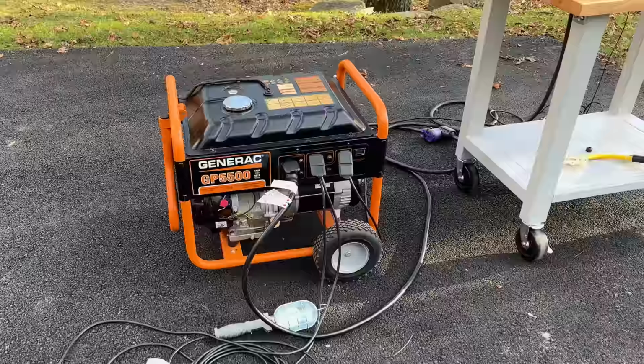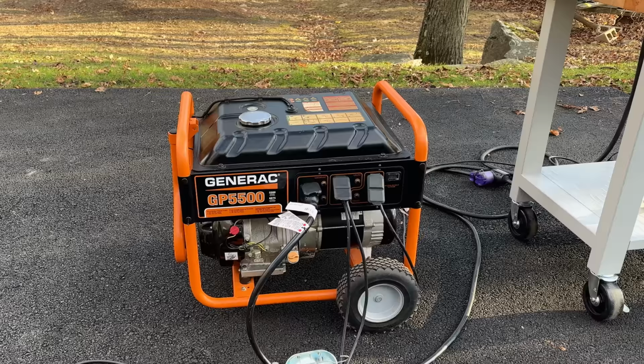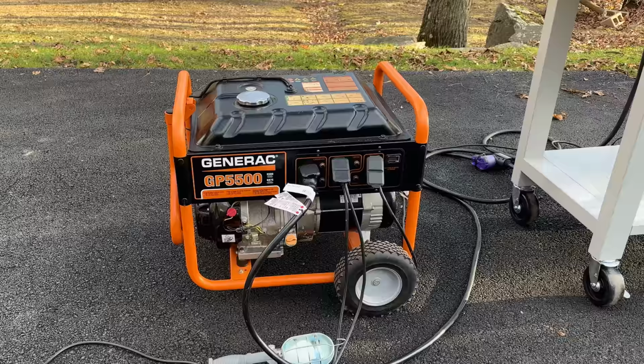So overall, this thing performed pretty well. Without a load, we started at 244 volts, and under a full load, it held at 240 volts, so very little movement in the voltage. The engine speed also did very well. At no load, we were at 61.5 Hertz, and under a full load, we dropped a bit to about 59.5 Hertz. So the engine's doing very well.